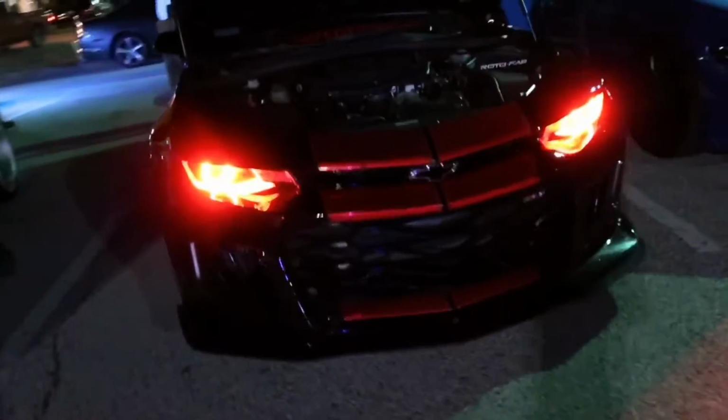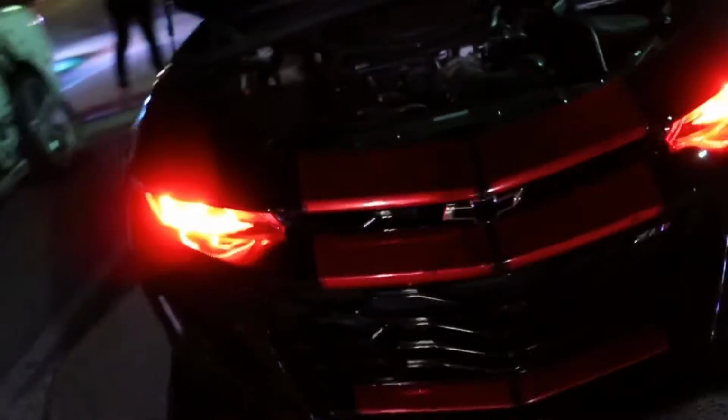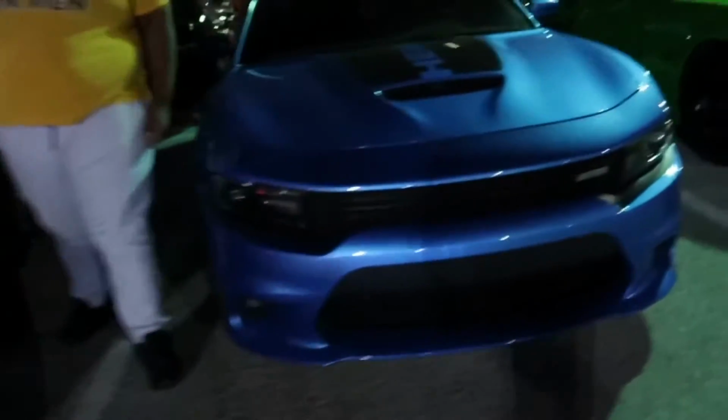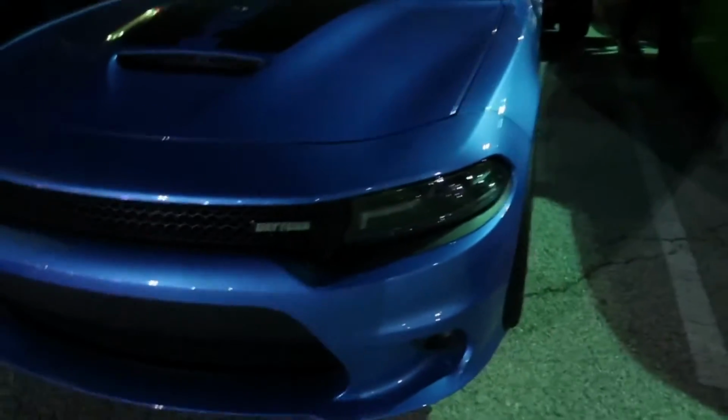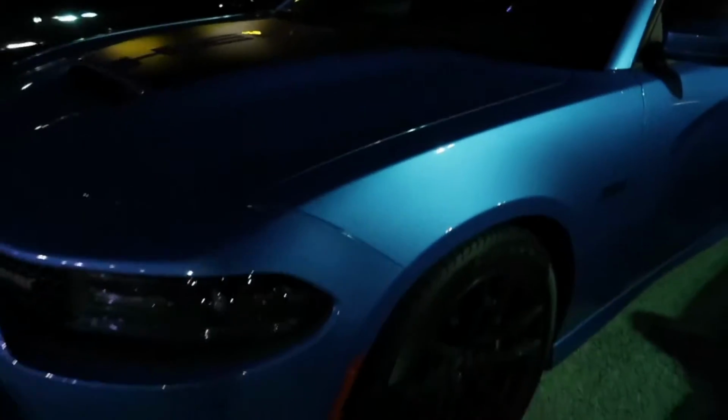Infinity. Oh man, check out this Z01 though. This thing is crazy. You know why I like it so much? Red stripes with the red thing. Come on, man. Look at the wheels. Black with the red stripes. Come on, man. That thing is beautiful. Beautiful. We got a blue Daytona out here. Looking good. I like this blue right here. Indigo blue, or this one is real fire. I like it a lot.